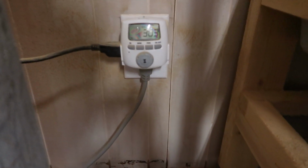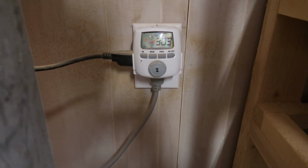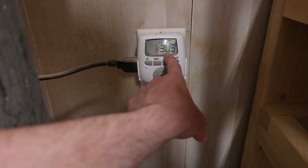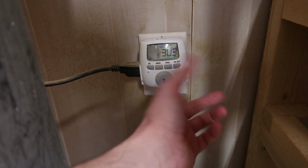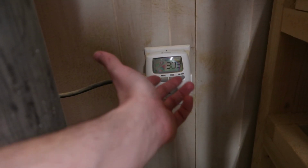So this timer, this Intermatic timer, is probably the best timer I have found. You can set 24 programs, I think. So you have a whole bunch more options than just on, off, or one where you can only do like 6 programs.